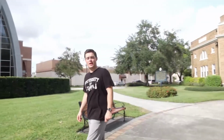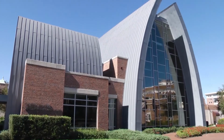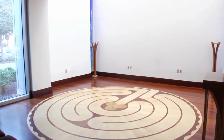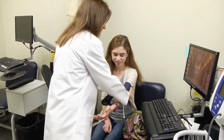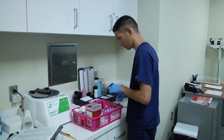Right next door is the Sykes Chapel for Faith and Values. This gorgeous interfaith chapel features a large main hall complete with a massive pipe organ, as well as meditation rooms and meeting rooms. Student healthcare is a major priority for us here at UT. The Dickey Health and Wellness Center is accessible to all students and provides high-quality services including basic medical care, counseling, and wellness programs.